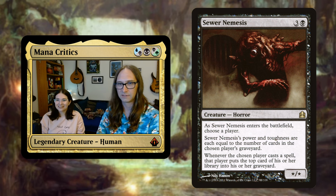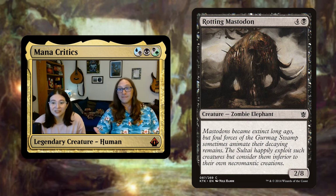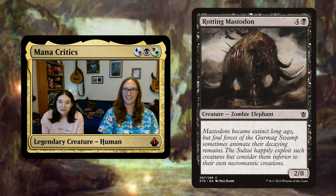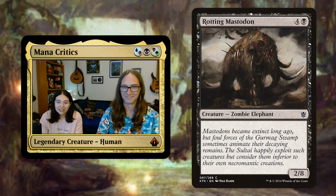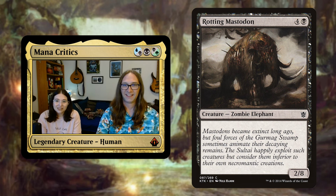Right, here's... Is it the Frontier Mastodon? It's the undead version. Oh! He did that, and he did... Here it is, the Rotting Mastodon. I have never noticed. Look, there's a skull in it. That is so cool. Okay, yeah, this is a 2/8 for 5 that I've never looked at because it's an otherwise vanilla creature. But that is so cool.